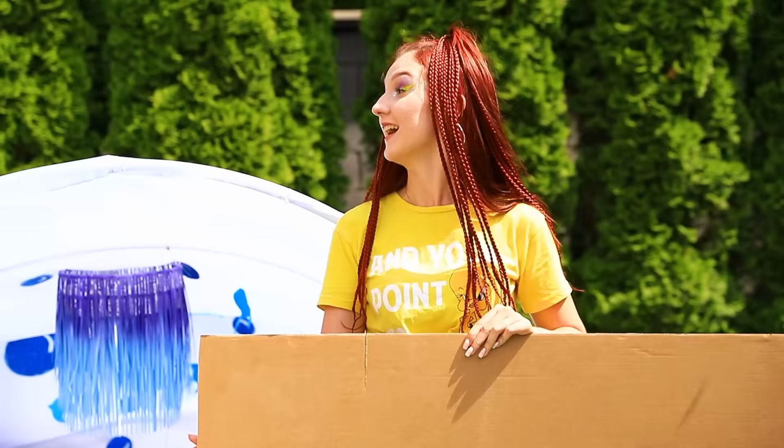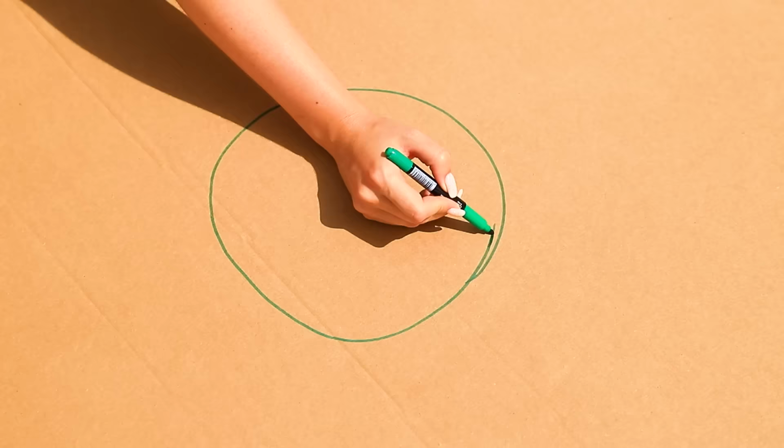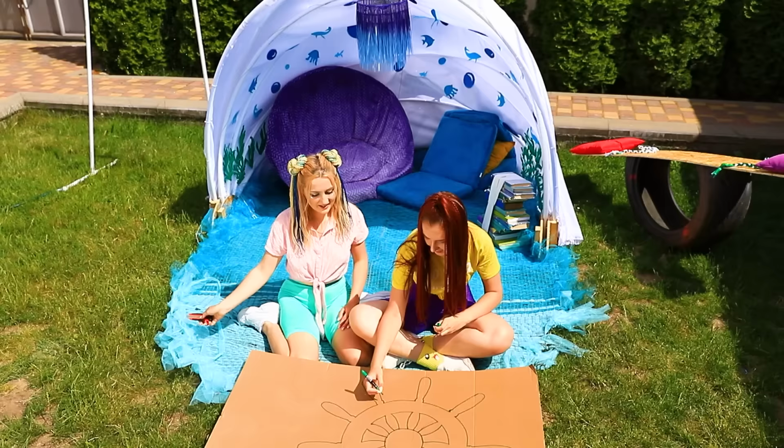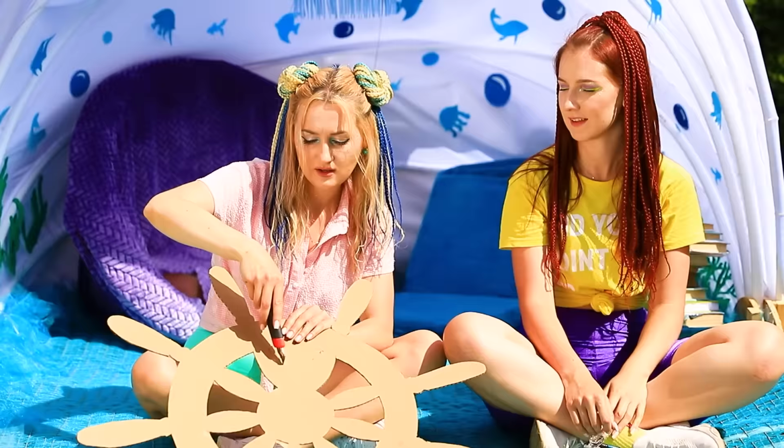Julia! I have such a good idea! We're going to make a mini wheel! Sounds interesting! That's a great solution for nautical design! Let's draw a real steering wheel on a piece of cardboard! This looks impressive! All that's left is to cut it out! Thank you, Julia! You are a true friend!